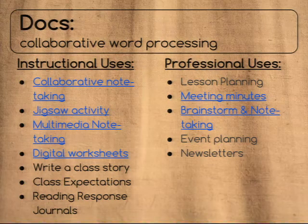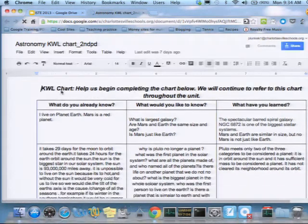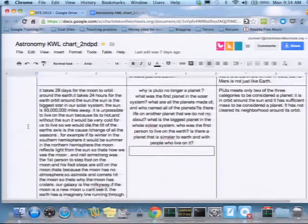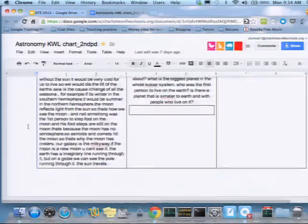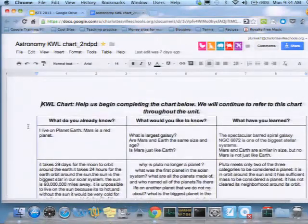So just to go with Docs. First of all, Docs, collaborative word processing. We have some instructional uses within the classroom, so collaborative note-taking is a great way to have your students work. This was a KWL chart that I did with a class about planets. And so students went through and on the left side, put in everything they knew, just like we do on our piece of butcher paper that we're used to using.